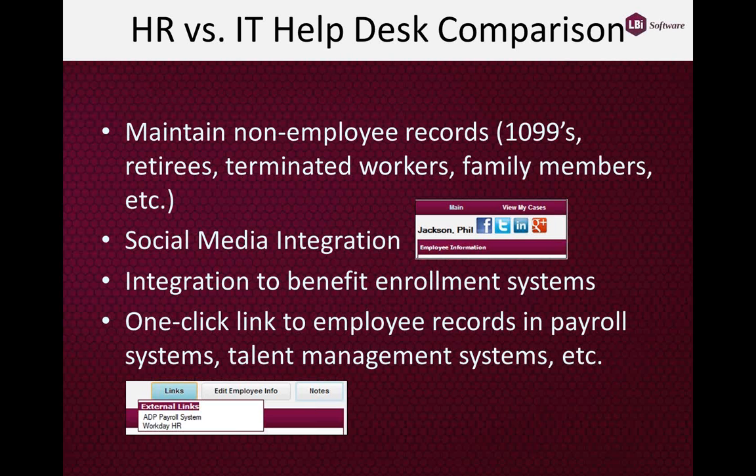We also support social media integration. Our customers really consider this a double-edged sword. Some of our customers like social media integration. They want to be able to see what employees are saying on the internet. Others are concerned about the legality of using that actual information. So this is a feature that's turned on or turned off based on your request.